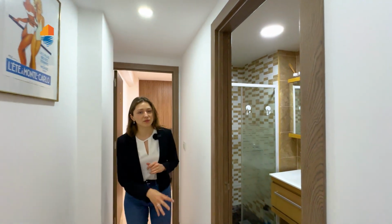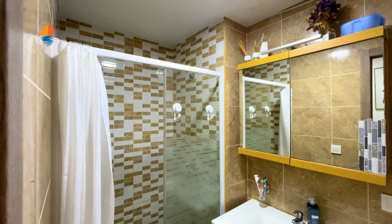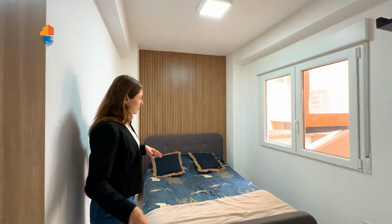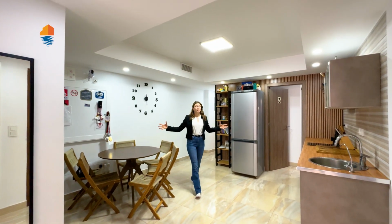Here we have the second full bathroom. Again, a nice full shower plate, and we have a window for ventilation as well. But here we have the last bedroom. Again, we have nice space, big bed, and big windows for natural light. It's a very nice apartment overall, guys.